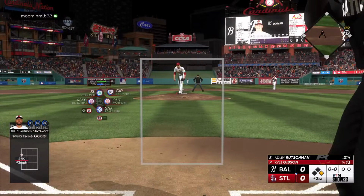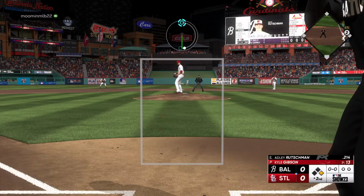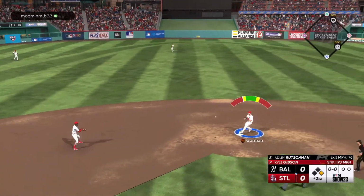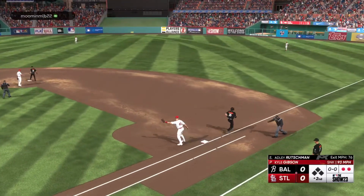Everything came together for him. I really like that swing, man. He didn't just push it the other way through the infield. He drove it that way, and it kind of... Quick feed to second for 1 on to Goldschmidt. That's 2.